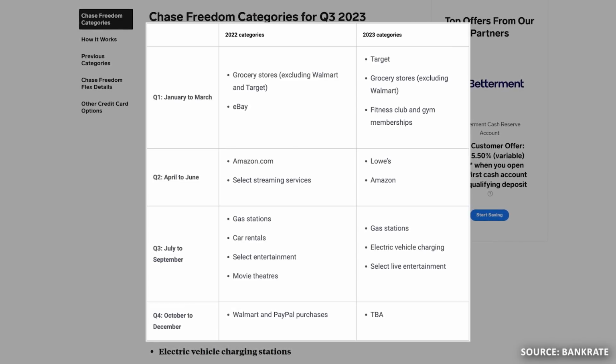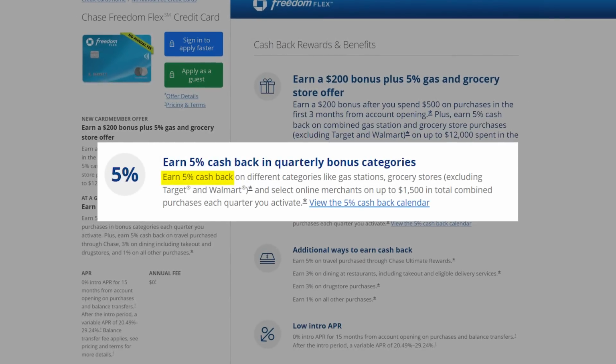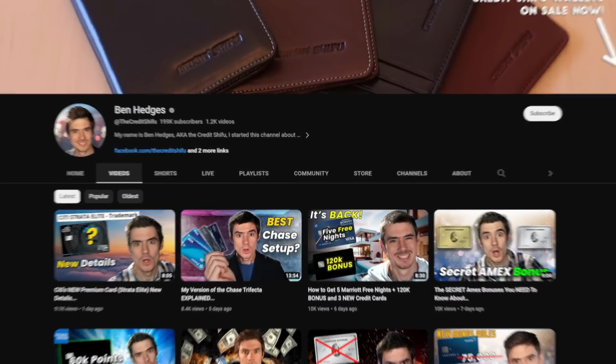Let me actually pop up a quick screenshot here so y'all can see what the categories have been for 2023. That way you kind of know what to expect going forward too. Just so you know too, you only get 5x back in those rotating categories on up to $1,500 worth of spend per quarter. So it's not unheard of that you'd max out each one of these quarters every single year, depending on your spending habits. And that's exactly why you see credit card pros like Ben Hedges, for example, having multiple Chase Freedom Flexes, because that increases that quarterly cap and allows them to get even more Chase Ultimate Rewards points back on those 5x rotating quarterly categories. But for most people like myself, one Flex is probably going to be enough for now.